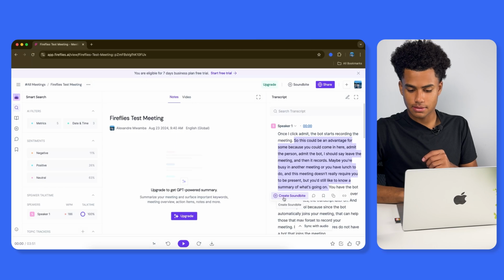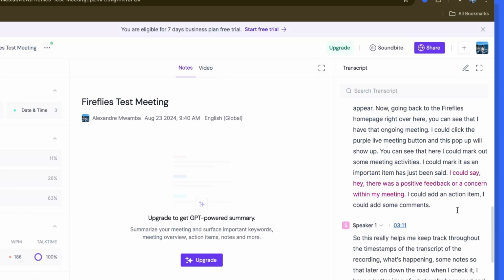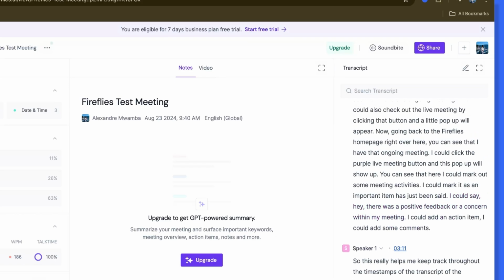I could create a soundbite. I could add a comment, a bookmark to this little text. And another thing is, let's say I'd like to scroll through the audio recording of this sentence. All I have to do is select the sentence that's highlighted in purple, and it'll, as you guys can see, move me throughout the audio track, which is really useful.